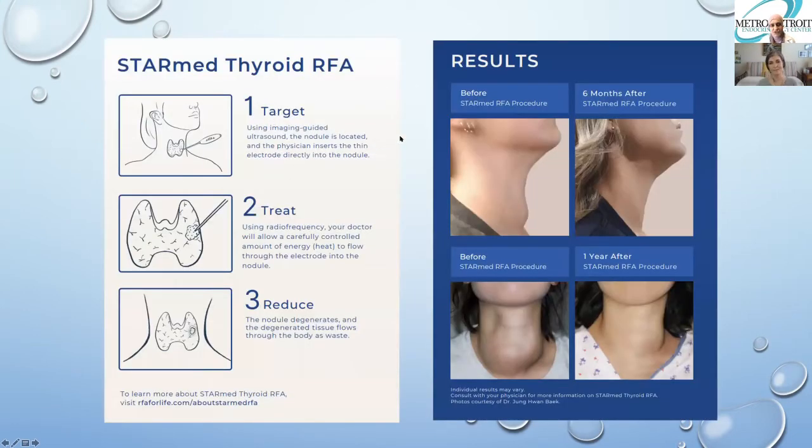This is the RFA procedure, which is kind of like the biopsy that we talked about before. We numb the area over the thyroid, and we go in with a probe, very similar to the needle that we use to do the biopsy. And now we use radiofrequency, a carefully controlled amount of energy flowing through the electrode that will then degenerate the nodular tissue. And then, by itself, over the next few weeks and months, that tissue just sort of flows out of the body. And if you see here the beautiful results in this patient, how big it was, and now the neck is flat. If you look at the second picture, that is quite dramatic.